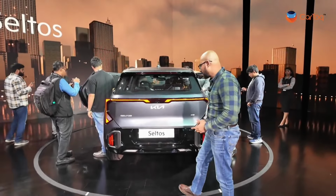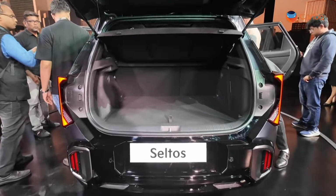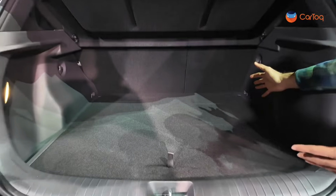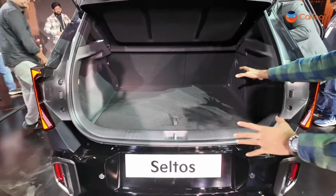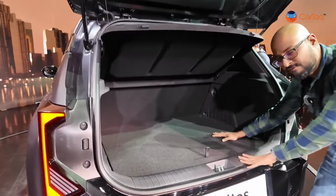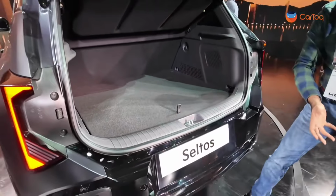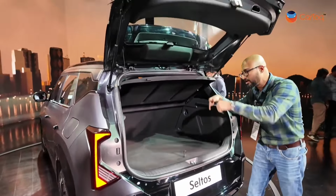That's it. Let me quickly show you the boot space of the 2025 or 26 Kia Seltos, the all-new Seltos. This is the boot. This is the X-Line version. It looks like a capacious boot. I don't know the exact capacity, but looks quite large. And the best part about this boot is it's got a flat loading lip, so you can just load it, unload it. So it's quite easy. It's not deep, so you don't have to lift stuff in.